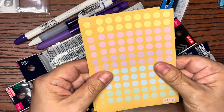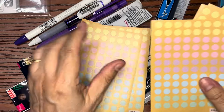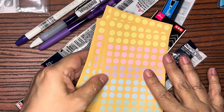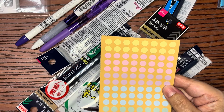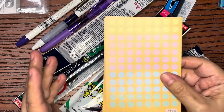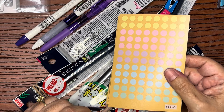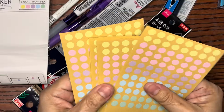Okay, let's see, how many sheets are there? 1, 2, 3, 4, 5, 6. Wow. Okay. 7, 8, 9, 10. Oh, wow. Okay, so I guess that 960 is the number of dots because you've got 1, 2, 3, 4, 5, 6, 7, 8, 9, 10, 11, 12 across, and 1, 2, 3, 4, 5, 6, 7, 8 down. 8 times 12. Why am I always forced in my art videos to do math? I don't know. 8 times 12 is, let's see, 96. What did it say on the package? 960. Okay, close. I'm close enough. So let's just say there's 960 dots here.